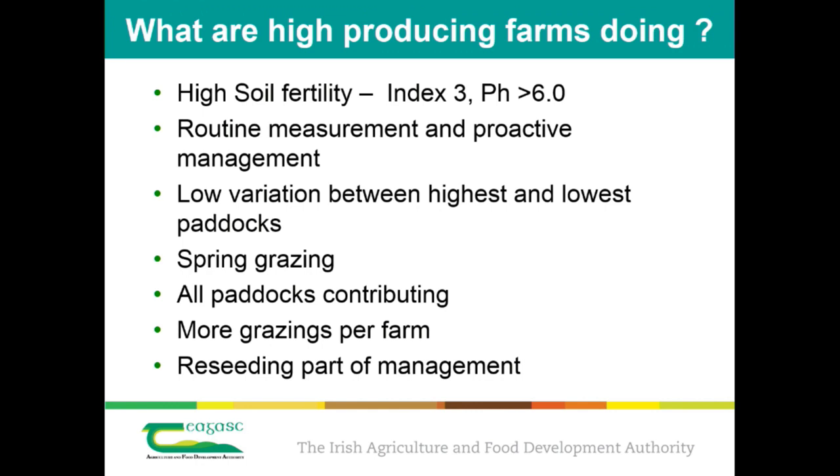Proactive management, what I mean by that is they're coming in, they're taking out surplus bales when they need to, and they're coming in and they're supplementing when they are going into deficits. And they're proactive about that, they're not reactive. There's low variation in paddock dry matter performance from the best paddocks to the low paddocks.